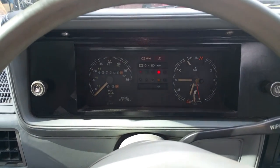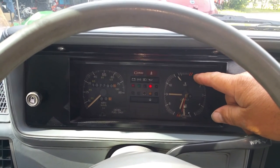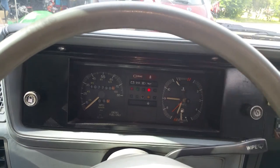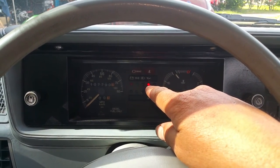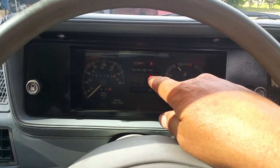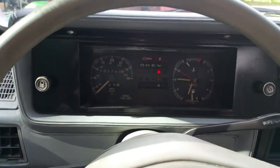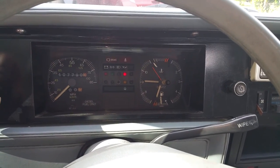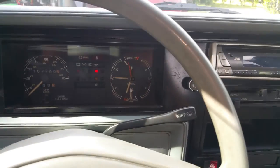Here, the bad: I don't think the temperature gauge works, haven't investigated it deeply. Fuel gauge does work, clock works, speedometer, all that works. The light on the oil pressure comes on when it has oil pressure, it goes out if it loses oil pressure. The rest of that pretty much works. So, yeah, minor issues there.